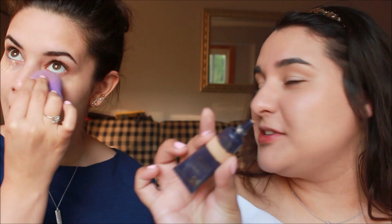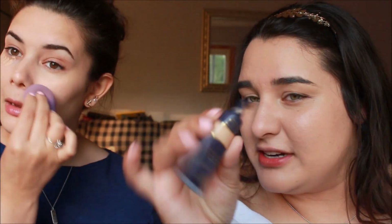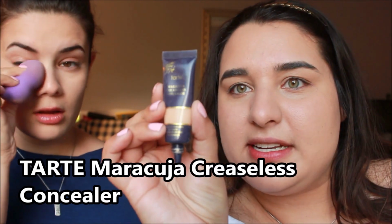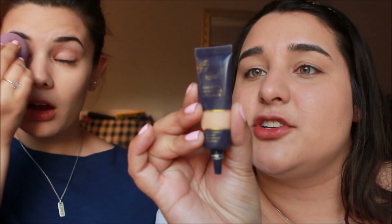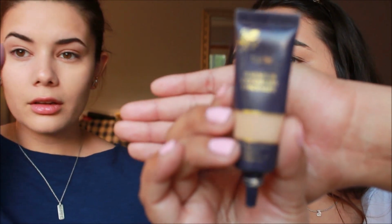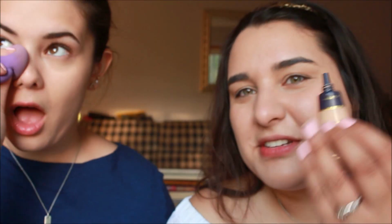I actually just started to use concealer. Oh, sorry. Because I thought this was yours. I'm not actually sure whose this is. Might have stolen it from our cousin. But this is the Tarte, I don't know how to pronounce this, but I'll put it down. It's a full coverage, creaseless, waterproof, what is this called? Concealer. So I'm just going to put a little bit of this under my eyes.